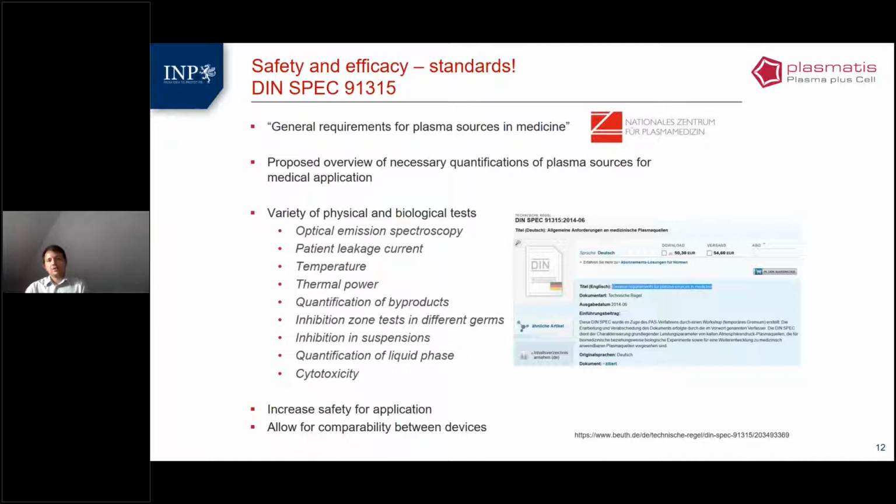There's a next step going on now, the transferal of the DIN spec to a DIN norm. There's a project running. It's coordinated by the National Center for Plasma Medicine in Berlin. So if you're interested, you can also have a look over there.